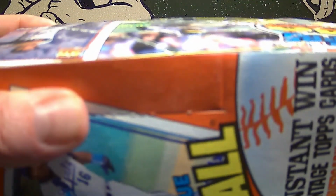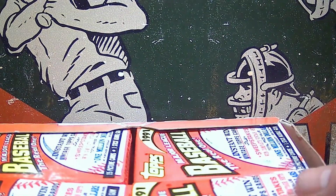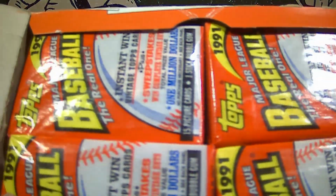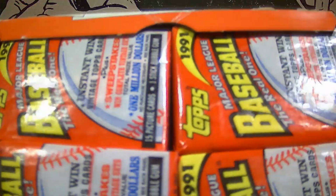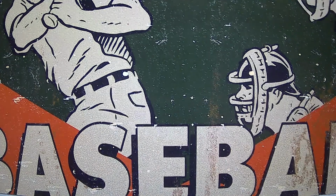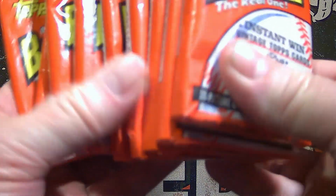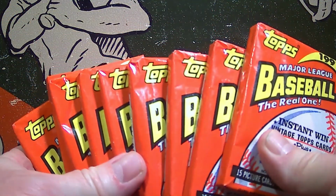This is a box I recently picked up from my local card shop. Let's open this up, see what we have. There we go, 1991 Topps baseball cards all laying in there. Their stacks. I'm going to set it off to the side since I have such a small space here. And let's just reach in for this first stack of 9, top left corner. Here we go. There they are, 9 packs.